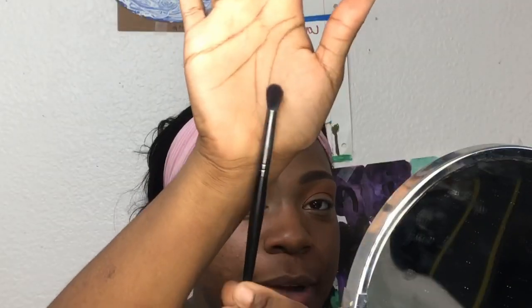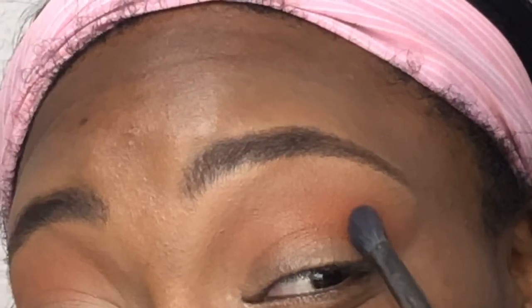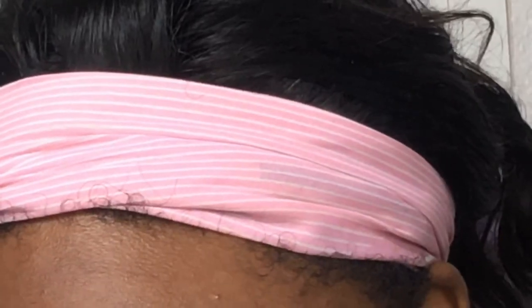There we go. This brush right here, again, is smaller than these brushes, and that's because I am now going deeper into my crease. So let me just bring y'all back in so y'all can see where I'm placing it. Smaller brush. Pack it into my crease. And that red is not going to blend with that orange. I knew better than that. This brown stirs. Oh, yeah. Oh! Okay.